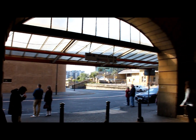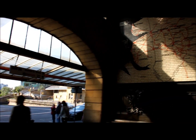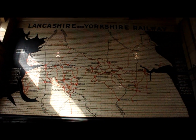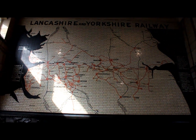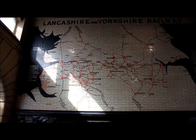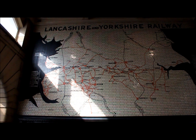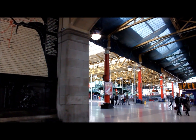Okay, so we've now moved on to Victoria, or the shell of what was Victoria anyway. You can see the route map from the old L&Y, Lancashire and Yorkshire Railway. A few routes on there that have gone since that map. Horwich, for example, Bolton to Skipton. Moving on to the actual platforms themselves. A lot less platforms than there used to be.